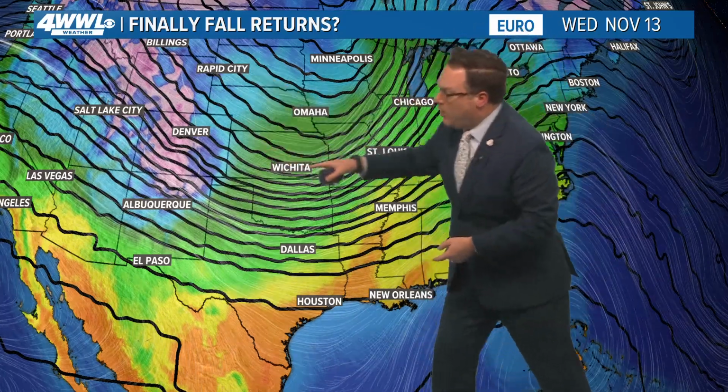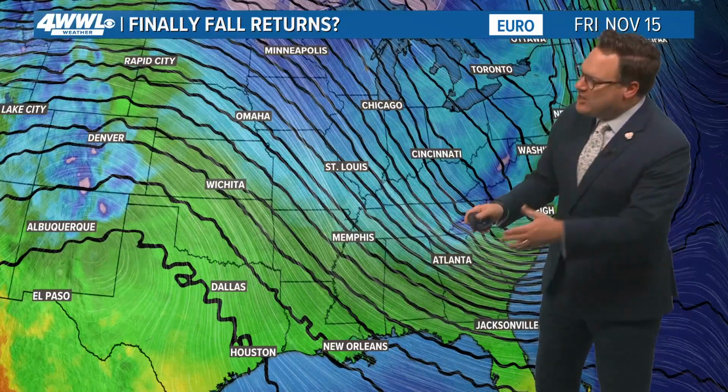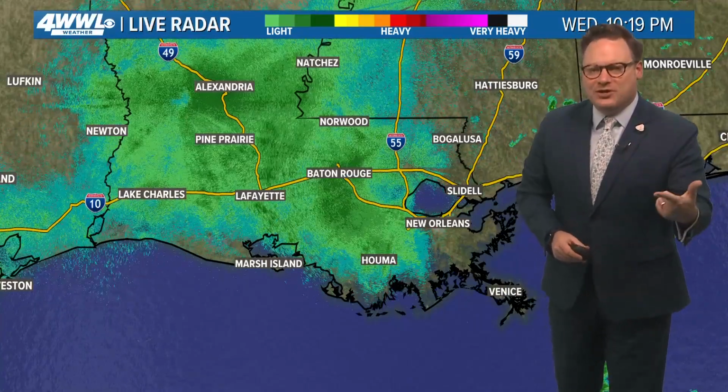And there is good agreement in both the GFS and the Euro. This is the Euro. I was just showing you the GFS, but the Euro also indicating that deep trough with some much cooler air moving our way. Now it looks like the bulk of any chillier air is going to stay to our north, but at least it would knock the temperatures and the humidity down.